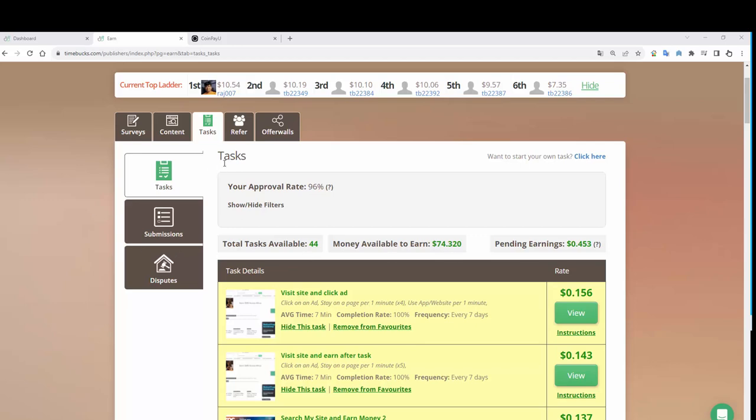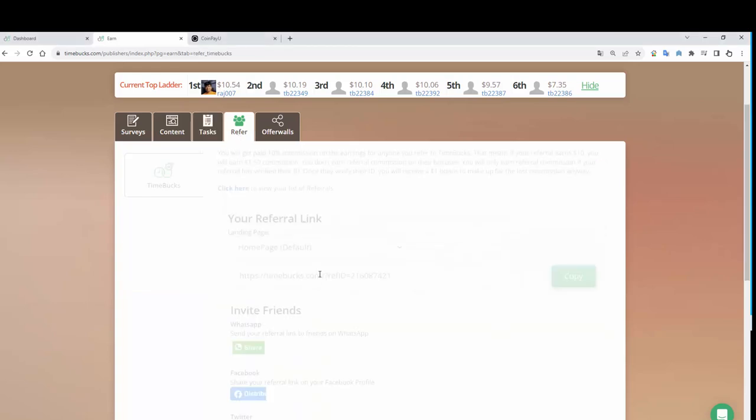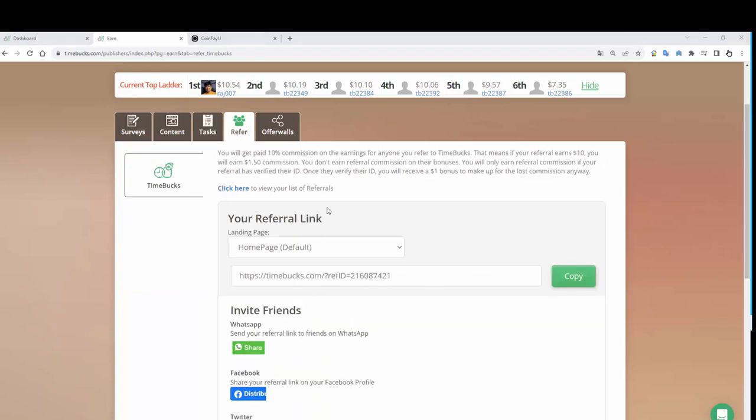Okay, now we go to the referral button. Here you can find your referral link. Let's read what it says here. You will receive a 10% commission on your earnings for anyone you refer to Timebucks. That means if your referral earns $10, you will earn $1.50 commission. You do not earn referral commission from their bonuses. You will earn referral commission only if your referral has verified their ID. Once they verify their identity, you'll get a $1 bonus anyway to make up for the lost commission.